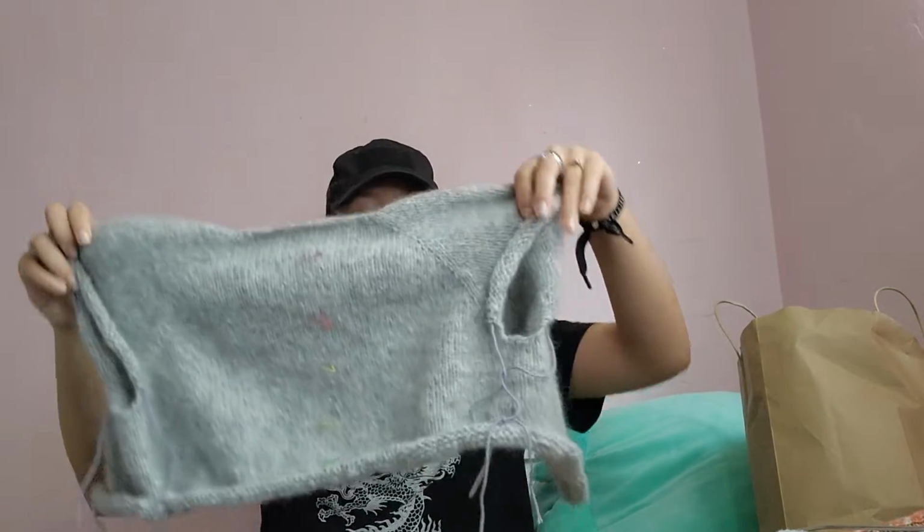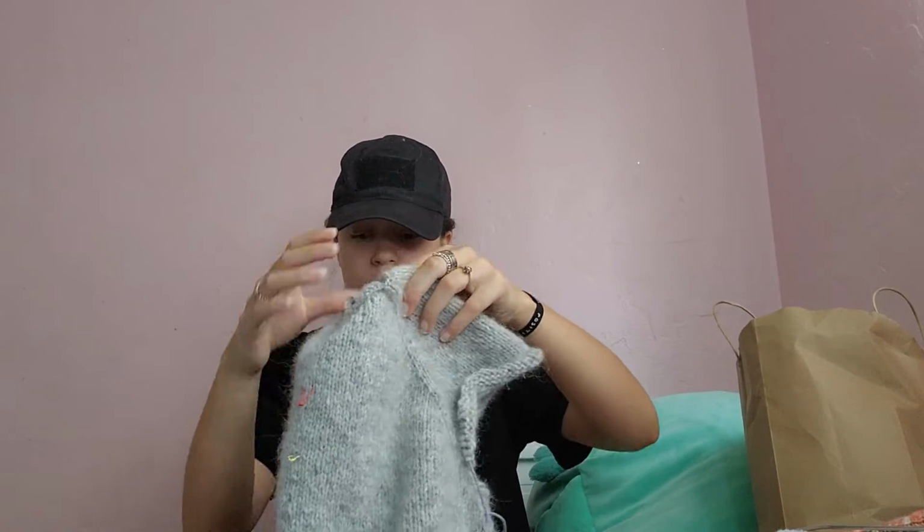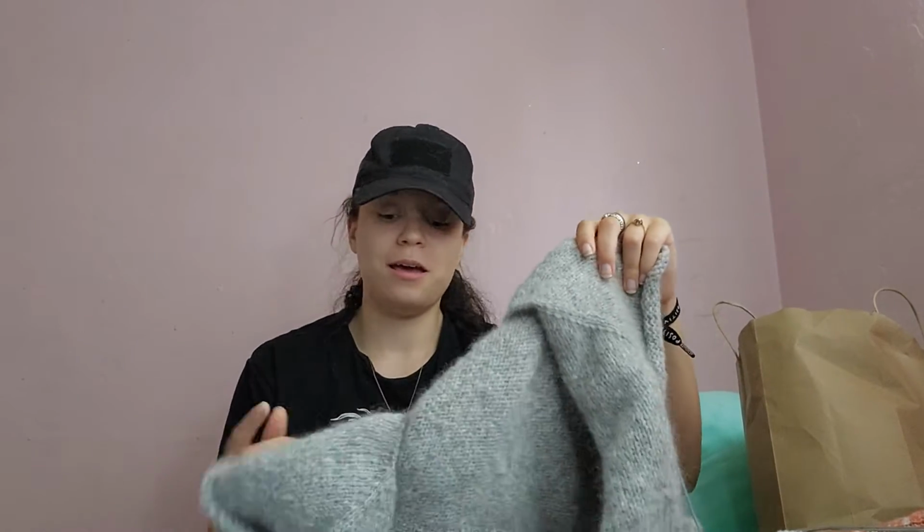And then I just have to pick up the stitches for the sleeves, and then this is gonna be done. I'm so excited. This is gonna be such a cute cardigan. I am in love with it. This yarn honestly feels like a cloud when I'm working. Like, I feel like I'm knitting with a cloud. It is absolutely amazing.